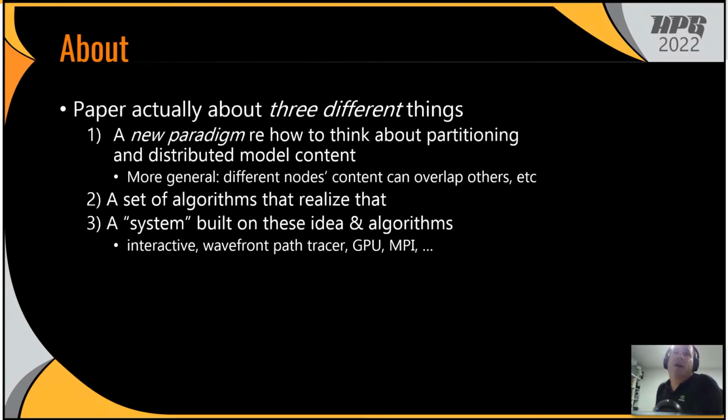If you read the paper, which is already online on arXiv, there are three different things that it talks about. The first one is a new paradigm regarding how to think about partitioning data in a distributed rendering context, like which node can have which data. In particular, we want to enable nodes to have content in a way that different nodes can overlap, that we can replicate certain things, that we can split them up, etc., in a much more general way than is possible with spatial partitioning, which everybody uses today. That is the main important thing.